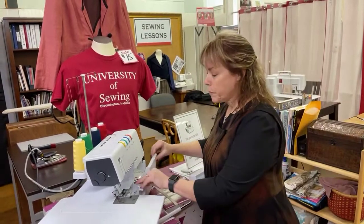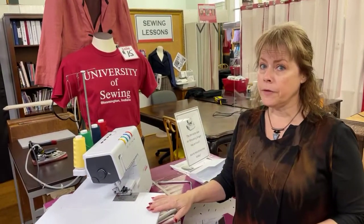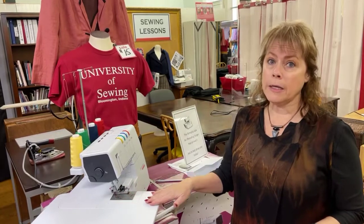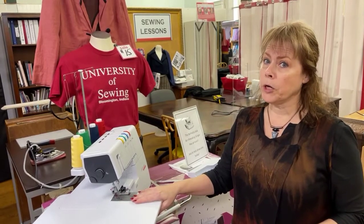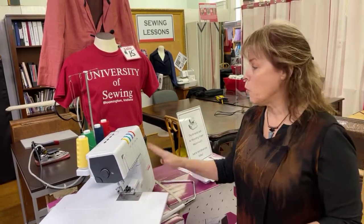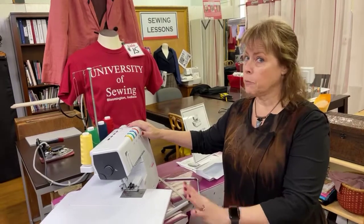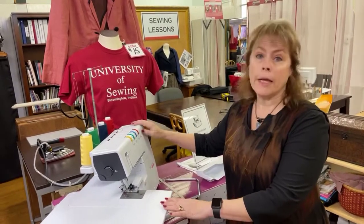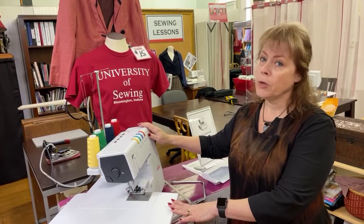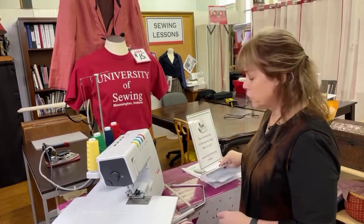So if you think you might be interested in this machine, we have a limited amount of inventory for this for Christmas. And once these are gone, it'll probably be February or March before we get any more. So I just want you to know that this is a great time to buy this. You get lessons with it. We will show you how to use it. It's super simple. You will be so excited, and it's just a really wonderful machine.